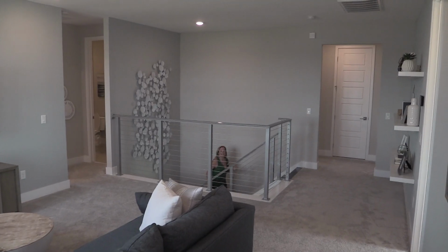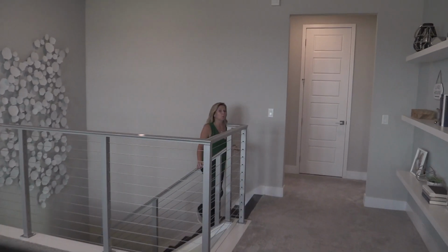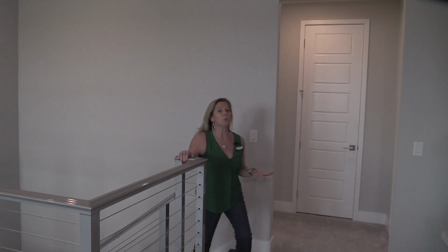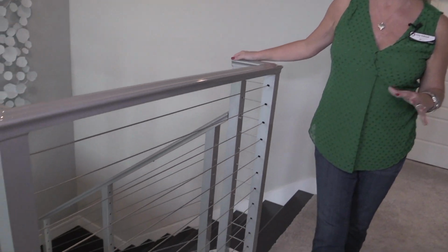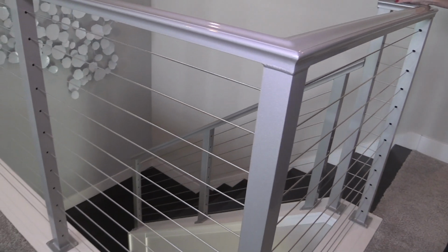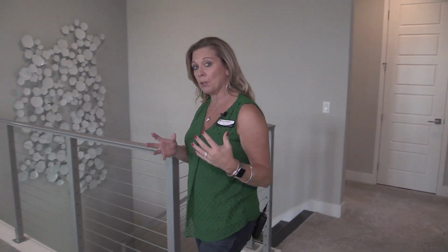So upstairs in this Hayden floor plan, you're going to have a loft, you're going to have 3 more bedrooms, and of course a gigantic master. But before we tour the rooms, I want to point out this railing. You'll notice in the exterior elevation of this home when we did the opening of the video, this is a modern elevation. So this railing is perfectly coordinated with that modern elevation.